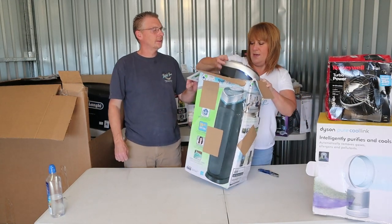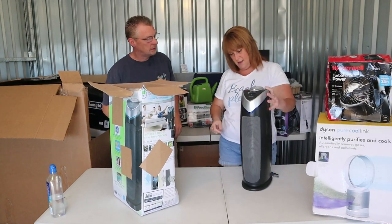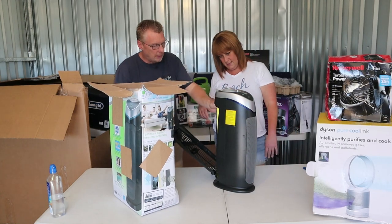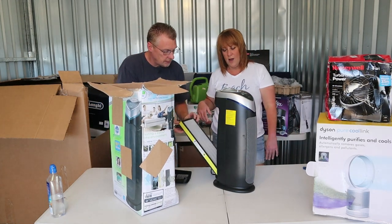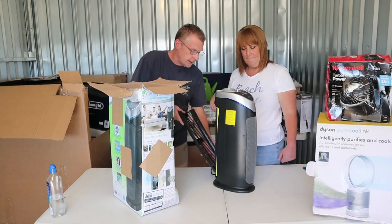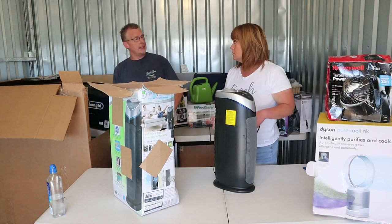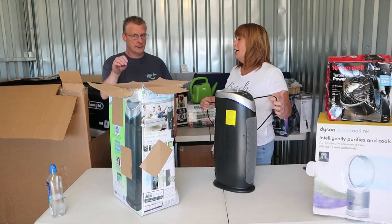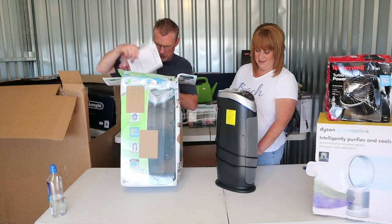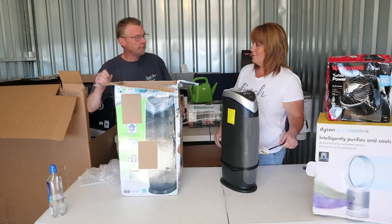Let's check the filter. I don't think I even need to check the filter. It's been used, guys. I want to see how much. It's actually pretty clean. Because it tells you, you know, was it used in a good setting or a bad setting? Like a clean house or a bad house, you know? If it was really nasty and gross, I wouldn't even sell it. But it's actually in really good shape. A good house or a bad house?